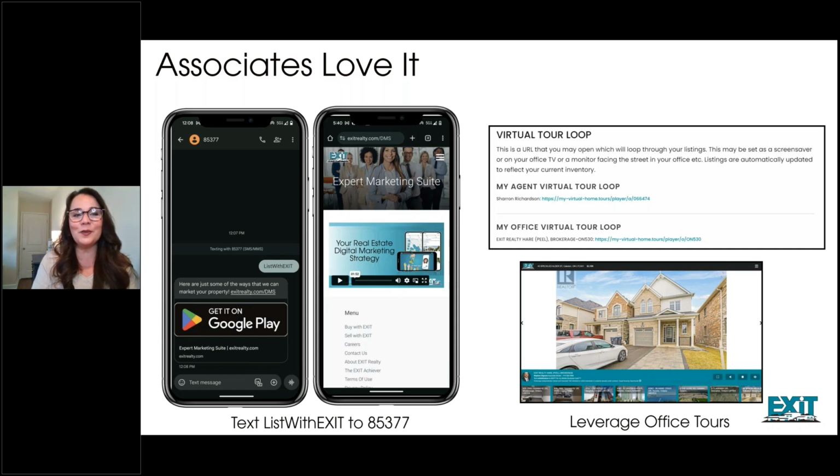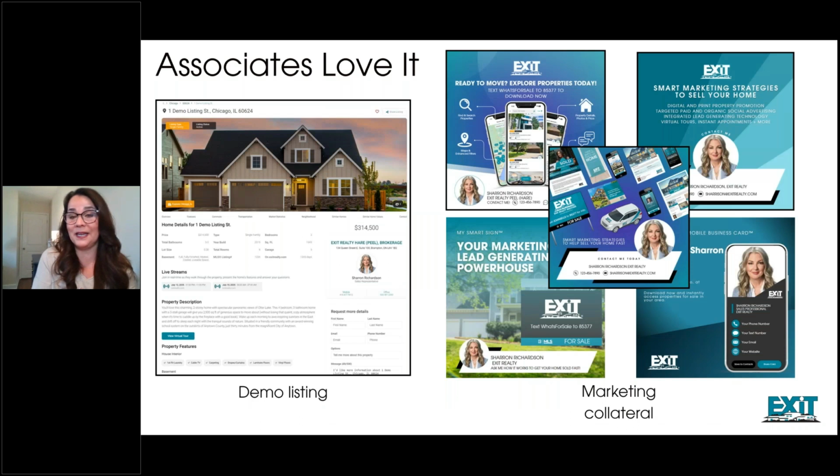And then also associates love the fact that they've got the demo listing, okay? The demo listing, as I described, is just an example, but it proves to a potential buyer that, listen, when you work with me, this is what your listing is going to look like. This is all the ways that I intend on marketing your property. They love that. And then next, the marketing collateral.